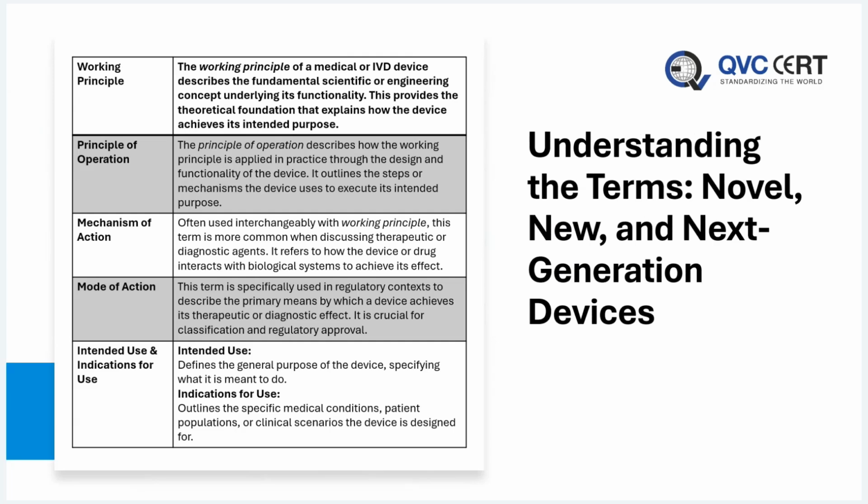Okay, so now the question is how and when to use the terms novel, new, and next generation for your devices. Before moving on, there are a few important terms on the basis of which we have to decide what we call our device. Based on those definitions, we have to decide whether our device is novel, completely new, or a next generation device, right? These terms are applicable to both IVDs and medical devices. Their applicability we will discuss during the examples.